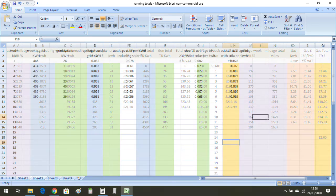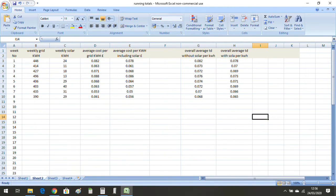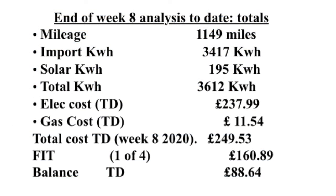The averages for the week is 6.1 pence for what we've pulled from the grid, and if you include the solar kilowatt hours in that, that brings the average down to 5.6 pence. And to date, for everything that we pulled from the grid, we've had an average of 6.8 pence, and if you include the solar for the whole of the 2020 logs, that brings the average down to 6.5 pence per kilowatt hour.